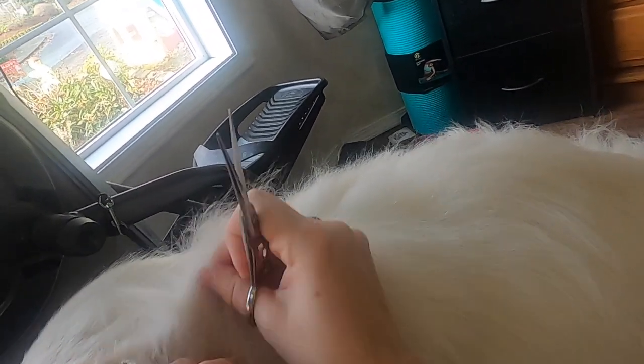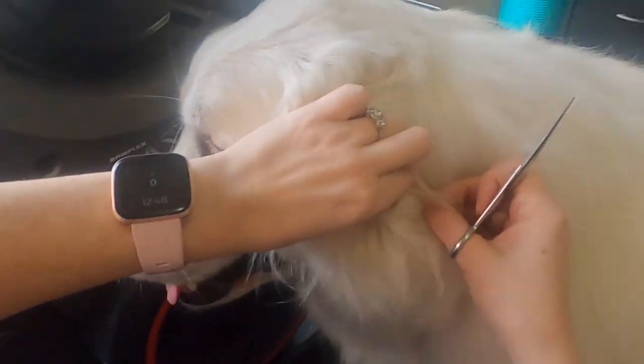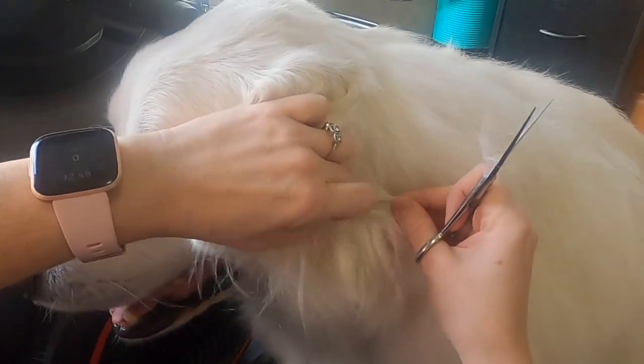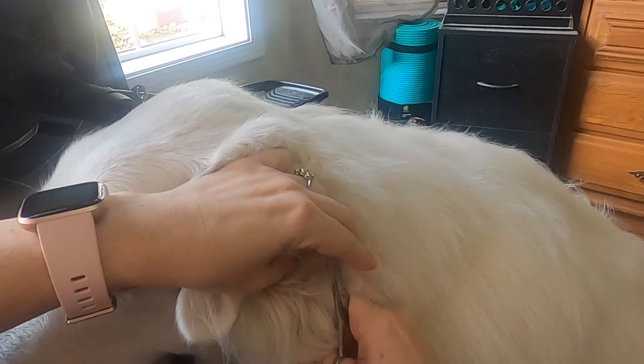Get that one out. Try to go through the mat first, and then I can maybe see how bad it is or how close to the skin it is. And then just kind of pick through it with the scissors. Yeah, that's pretty good. Okay. And there's one down here. Hopefully you can see what I'm doing okay here. Yeah, that one's pretty close to the skin as well.